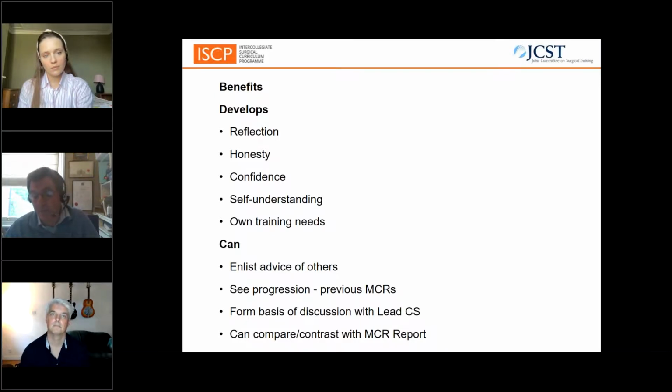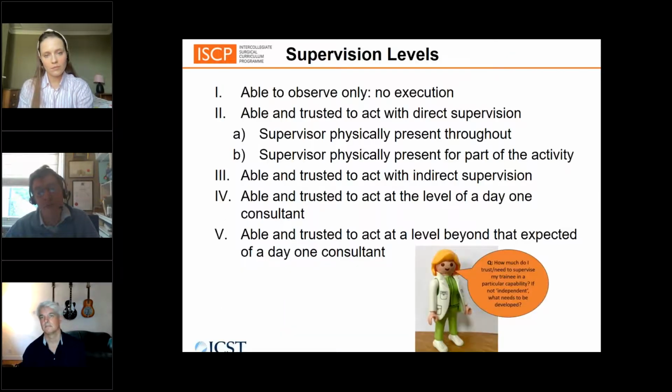And your self-assessment is the basis of the discussion with the lead clinical supervisor, and to compare and contrast it with the MCR report. So just mention briefly about the supervision levels. Level 4 is where you're at, aiming for day 1 consultant, but it builds up from just observing to direct supervision, with the trainer there all the time or part of the time, and then indirect supervision. Remember, with these levels, you can show excellence at level 5.